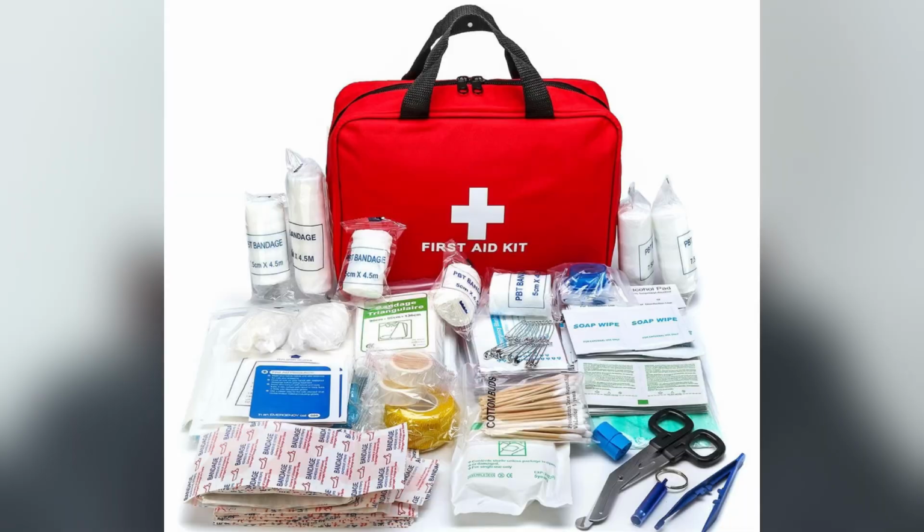The last one is a first aid kit. You can usually find them for under $20 at your local big box store. But just so you know, I prefer that you look for something that's better quality and from a company that specializes in outdoor first aid kits. The benefit I see with cheaper first aid kits is you're more likely to buy multiple of them and give them to your family members, put them in your vehicles, your survival kits, and have some at home.